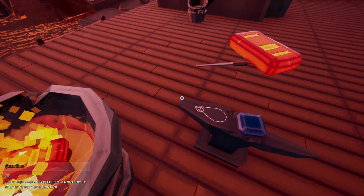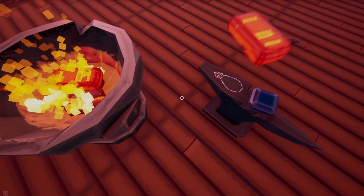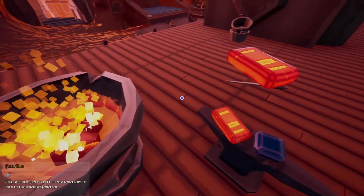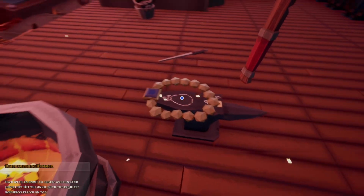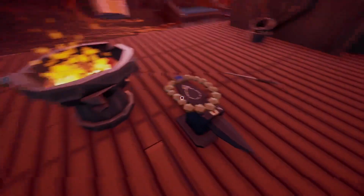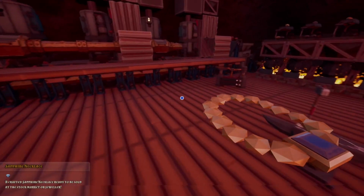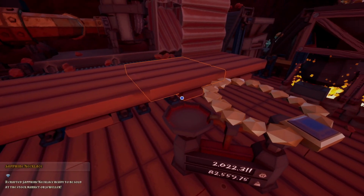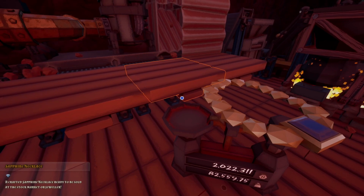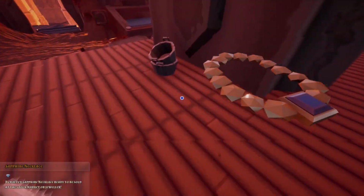Okay, let's see what we can do with this now. Oh, come on. You're killing me. There we go. Yay. Let's strike it. Aha. And we have one awesome necklace. Now, if you want to find out how much it's worth, just put it over the scales and it'll tell you. So we're sitting on 2 million for a necklace. We're not hurting for money whatsoever.